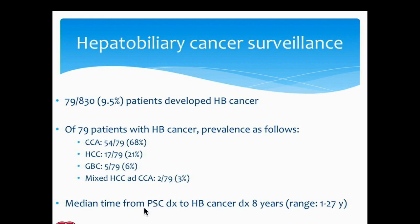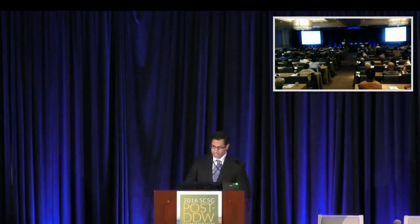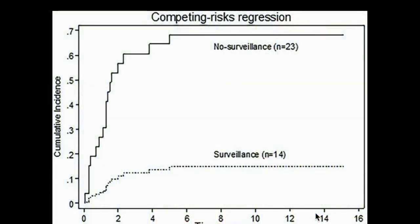Furthermore, the median time from the diagnosis of PSC to the development of hepatobiliary cancer was 8 years. The range was anywhere from as little as 1 to as much as 27 years. So these are important points to keep in mind when counseling your patient. And this is one of the more important slides. Now, I don't have the time to go into all the nuances of this paper, but I think it's a very good paper which looks at a number of different issues that we face as clinicians. But I think this one is an important point to highlight.